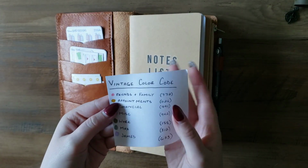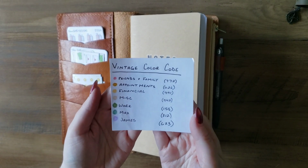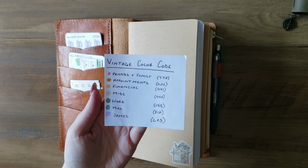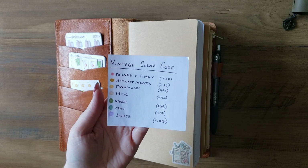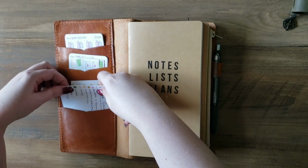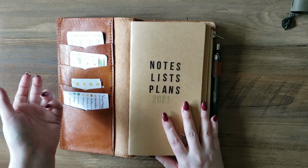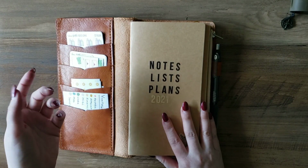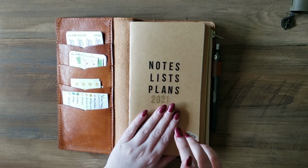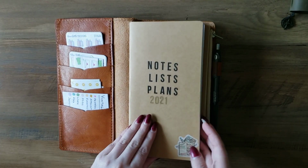Earlier I mentioned the color coding system that I am now utilizing. These are Tombos, and these are their associated color numbers if you want to go ahead and pick up any of these. In the pockets here, of course, I keep this color code, but I also keep my most grabbed or most reached for stickers. And then in here I have 4 inserts and 1 secretarial accessory pocket.